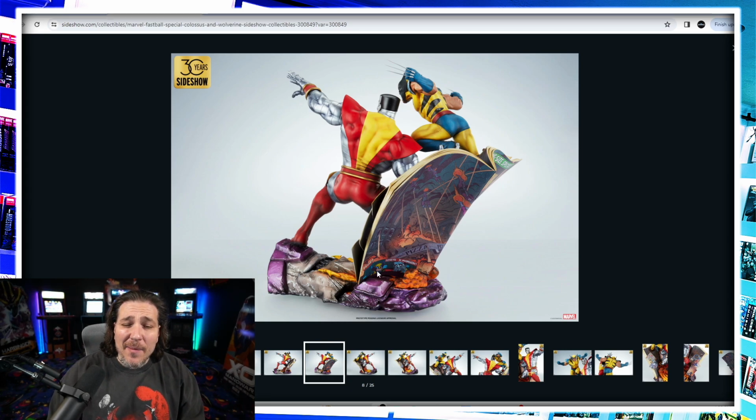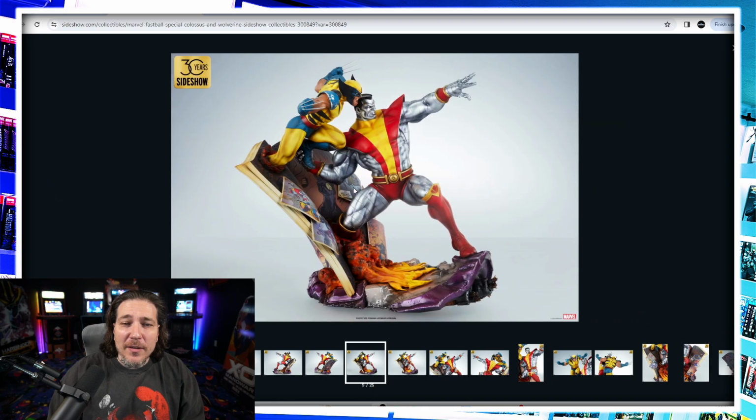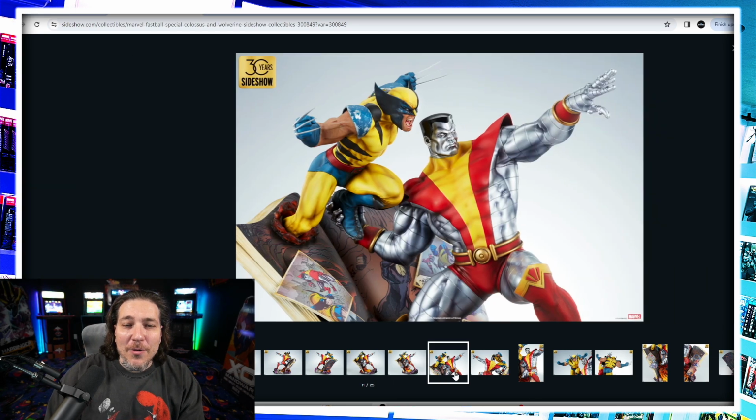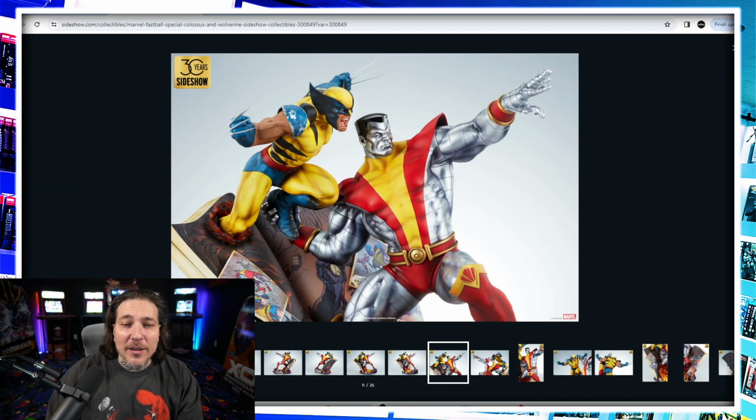Here's the back of the comic. You got Wolverine here, pizza. I like the pages. That looks cool, man. Ah, man, I kind of like this version too. I don't know. The quarter scale one is going to be crazy though. We'll take a look at that in a second.